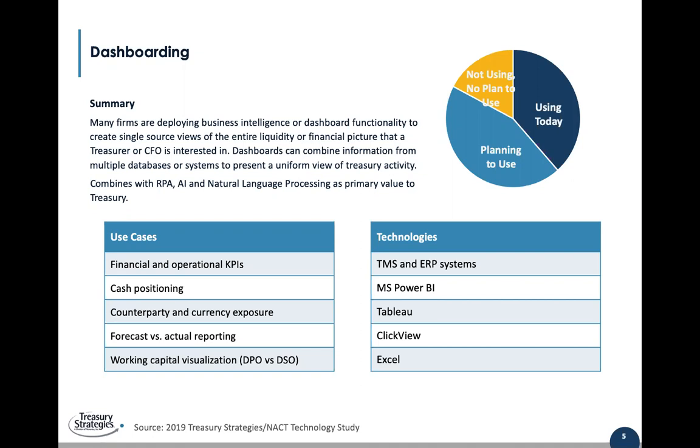One of the big uses for it is to gather information and present it. And some people said, well, we use our TMS for that, or we use our ERP for that. But a lot of people will note that the data they need to look at is actually present in multiple systems. And so these tools allow you to, without going too crazy, reach into multiple data sources and present a really nice dashboard for finance use.